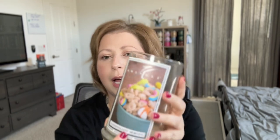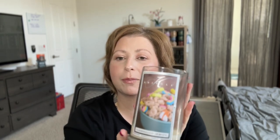It's 100% soy wax. It's 2 wicks. This isn't super strong. I would say that cold, when I open it, it's like a 5 or 6, but this was a wonderful scent that I burned in my bedroom. They have a picture of Lucky Charms, and when I smell it, I don't think of Lucky Charms. But it is a delicious marshmallow, vanilla, sugar type scent. And Kringle really has a good way of doing gourmand scents without making them too cloying or sickening or anything like that. So this was a wonderful candle.